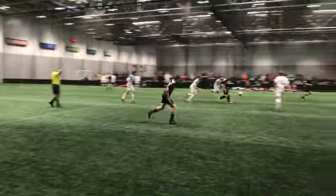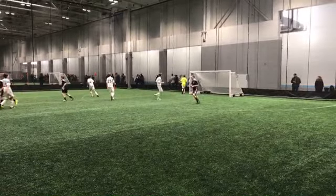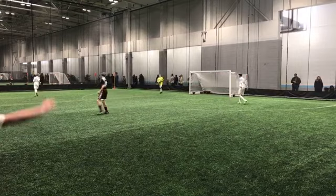Coach Bob, and beautiful pass. Odie gets that one. Nice Odie pass up. Had he shown a little more patience, he might have had that one.